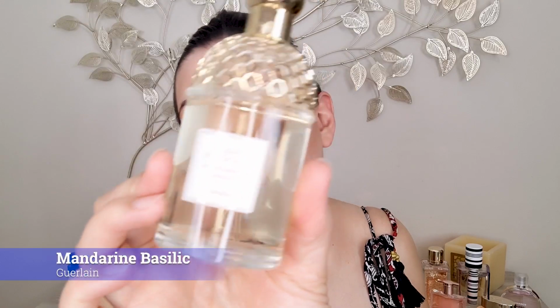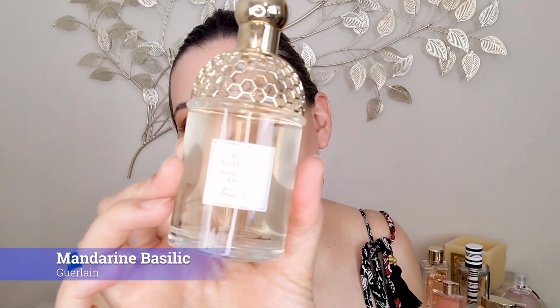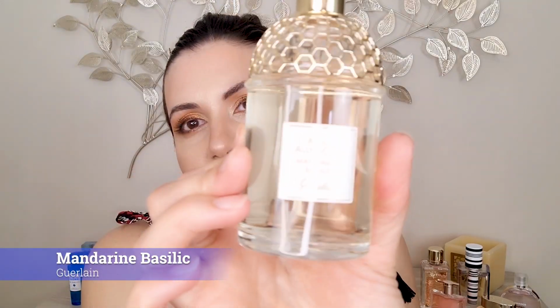Another staple fragrance in my collection, I featured this one so much. It's in my top 14 fragrances in my collection, in my top 10 for life. I mean, this fragrance is a lifesaver during summer, and this is from the Acqua line from Guerlain. And I'm talking about Mandarine Basilic.